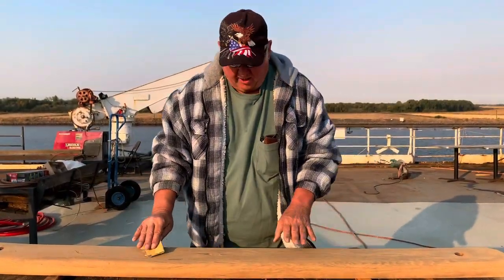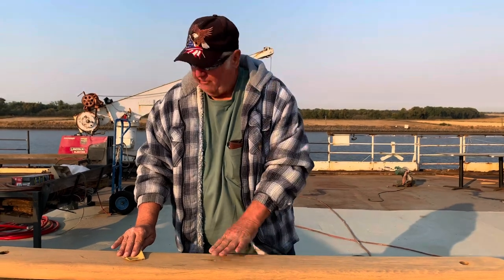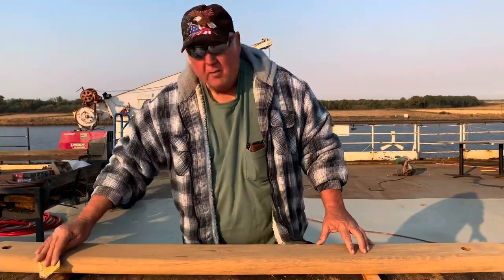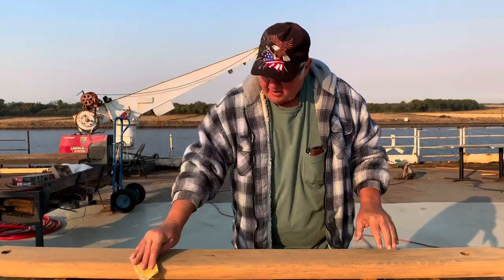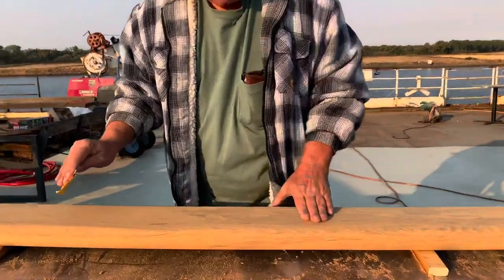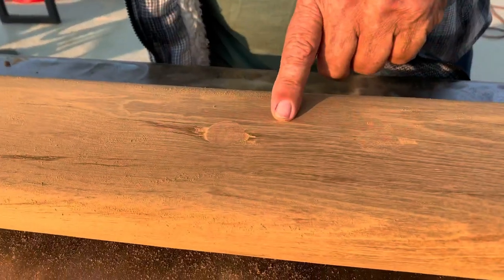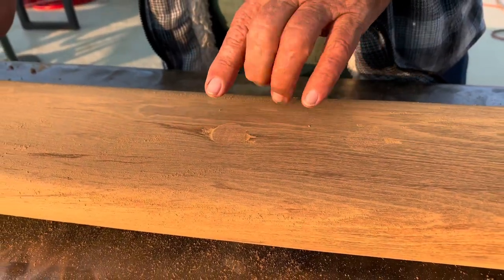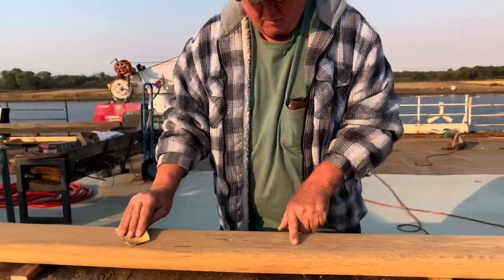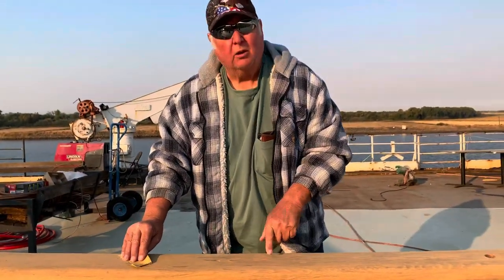Okay, we've let this set overnight. We'll make sure everything's set up, the plugs and everything. We sanded it down, making sure to sand with the grain. And as you can see, it's almost disappeared. This one had a little stain around it before, and it's showing through, so it gives the wood a little more character. But this one is practically invisible.